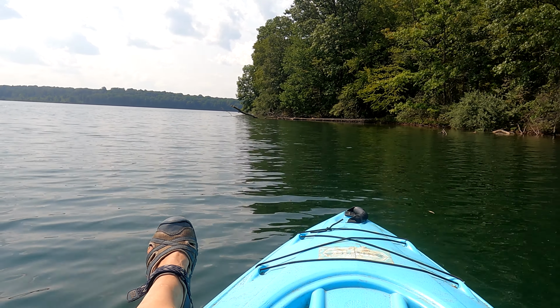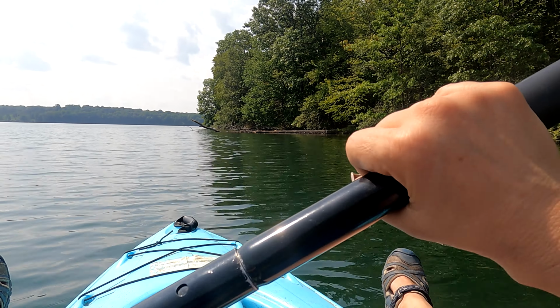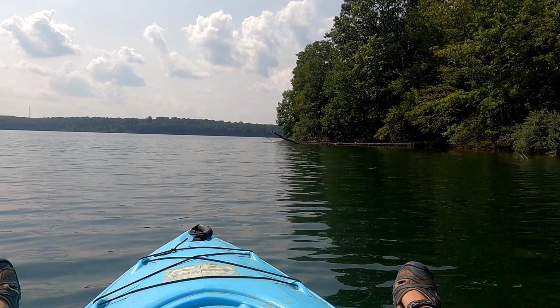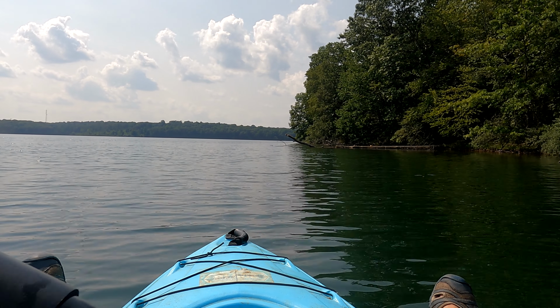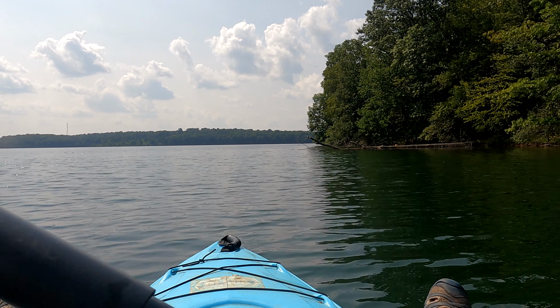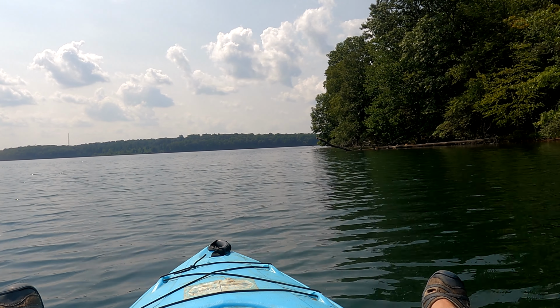Let's paddle down the edge here a little bit more. We couldn't go near the edge back there because of the trees, the dead trees in the water. And it's hard to see on the camera, but I can see that there were lots of dead trees under the water that I didn't want to get close to.